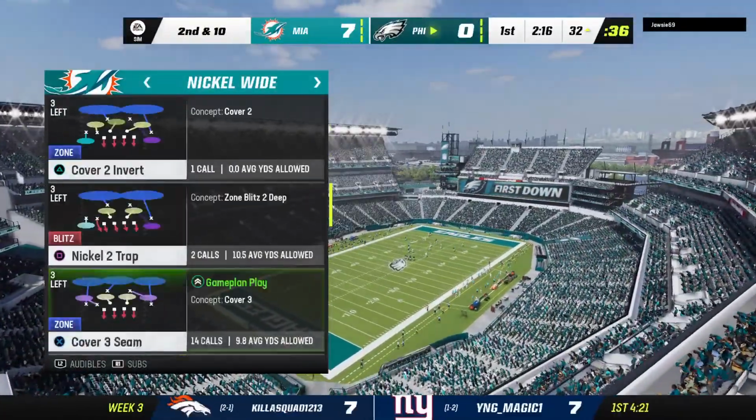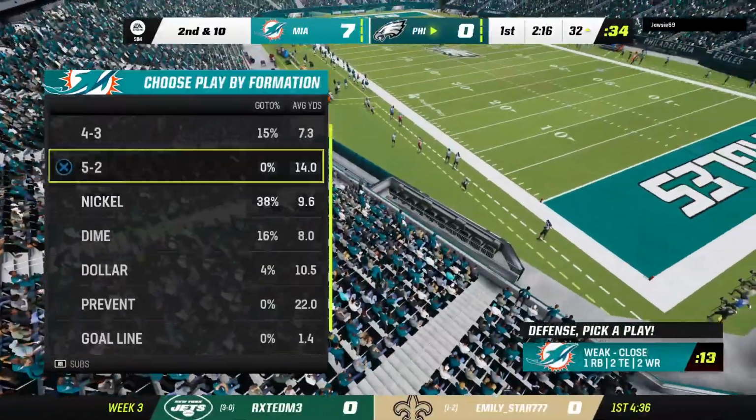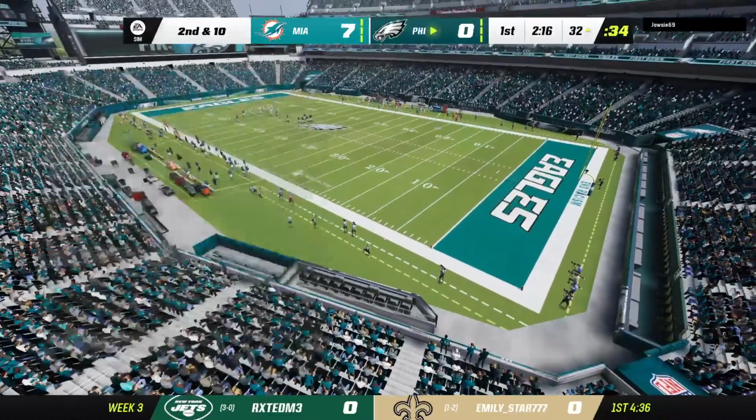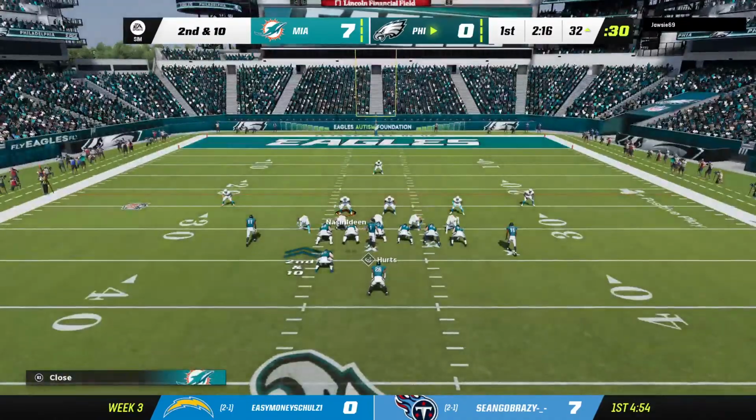Well, that's one way you take away a first down as a defender. Make sure you have a little bit of physical play when the ball gets to the receiver. Find a way to jostle it free. They caught him off guard, forced the incompletion.